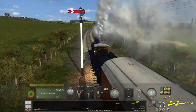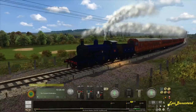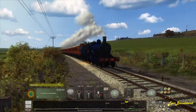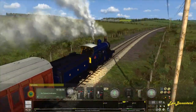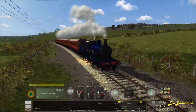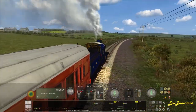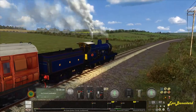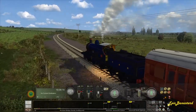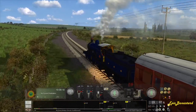Yeah, I'm actually quite enjoying this engine. That's weird, because I usually stay away from LNER stuff. Unless it's a J50, of course, in which case I'm very, very happy with it. And we're slowing down drastically as we enter Ainsworth. Like Wellsworth, but it's not.